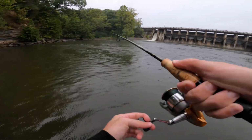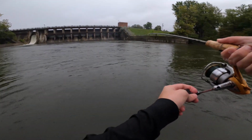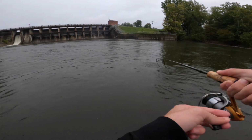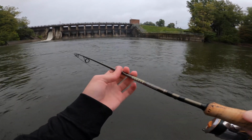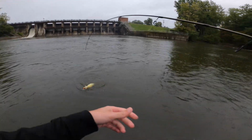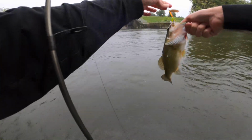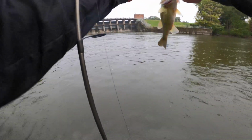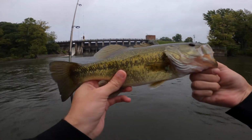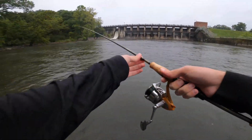There's a fish right near me. What's on? What do we got? Is that a smallie? It's a largemouth. Nice. I mean, there are just so many fish in here. It is just pretty crazy how much action we've seen today. Tons of bass, catfish, carp, yellow bass, so many different things.